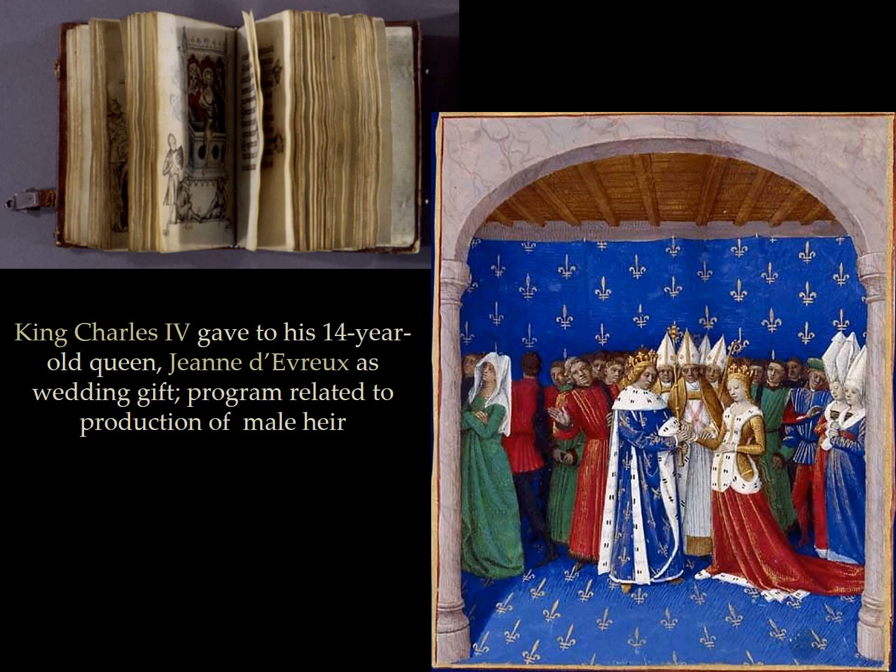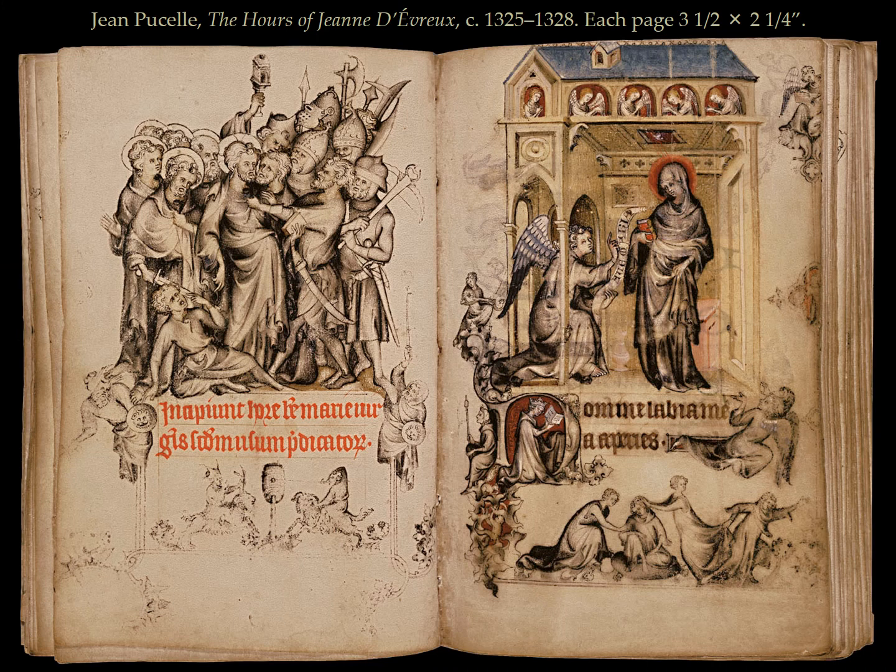Now, the imagery that we find in the Book of Hours, which is a manuscript illumination for Jeanne d'Evreux, clearly states that her primary goal is to produce a male. In the example shown here, Jean Pucelle, who is the most accomplished manuscript illuminator in France, is going to decorate each page with an image of the life of Christ paralleling that of the life of the Virgin.